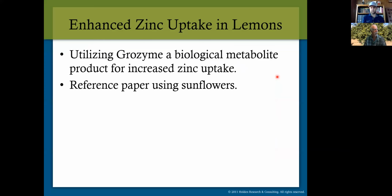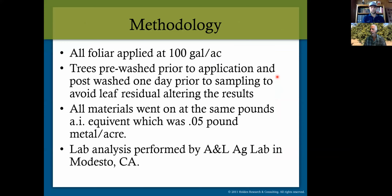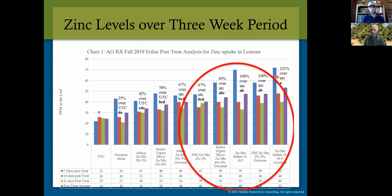But what we've done is we've looked at this in combination with various zincs. And so these are foliar applications on young lemons. We put 100 gallons per acre on. We put very light amounts of zinc manganese on, 0.05 pounds of metal per acre per application. And then they had the leaf sampled at 7 days, 14 days, and 21 days post-treat.